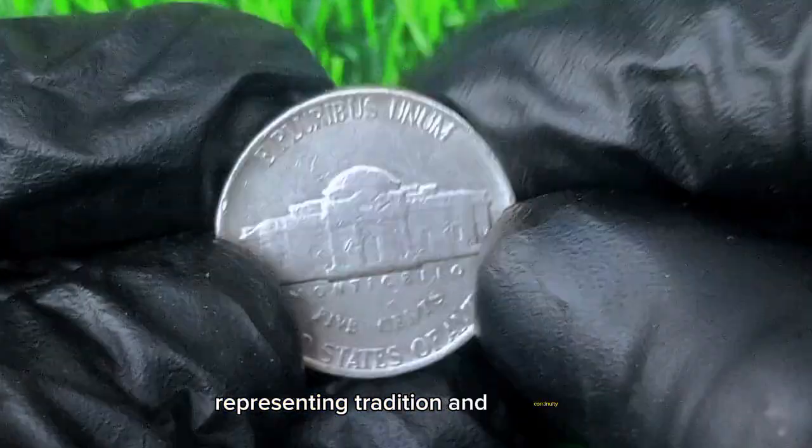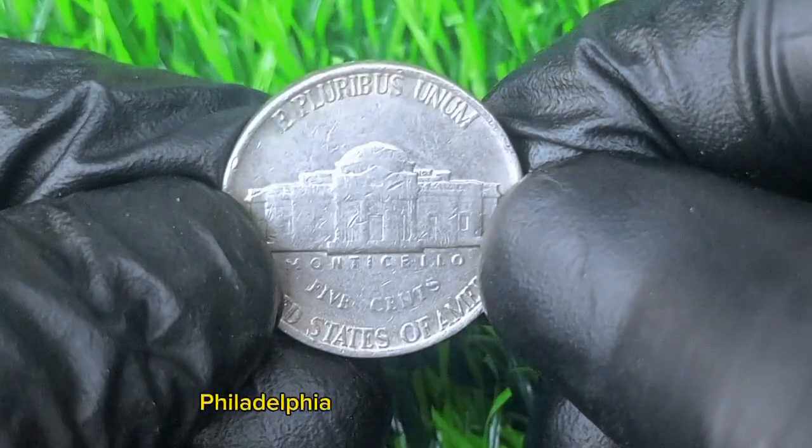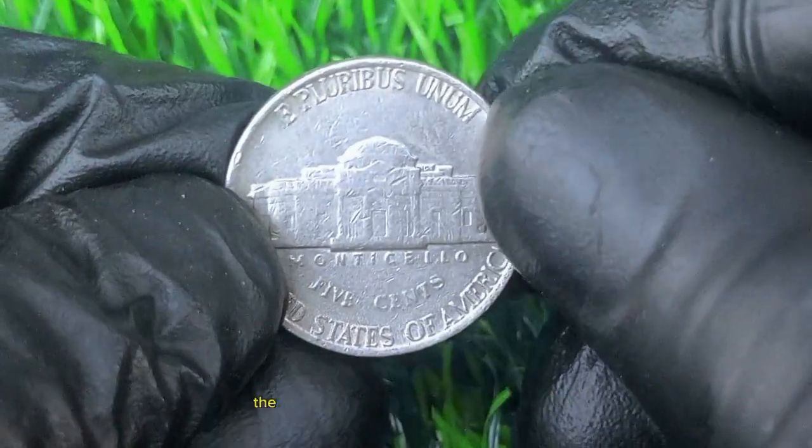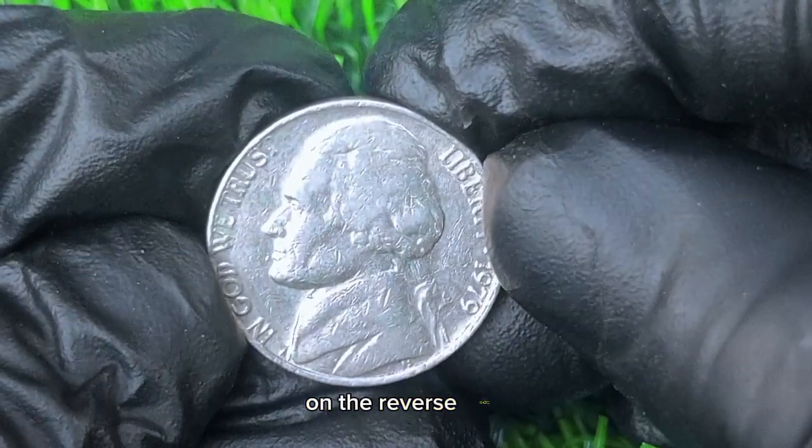Representing tradition and continuity, the 1979 5-cent coin was struck at 3 different mints: Philadelphia, Denver, and San Francisco. The coin's mint mark, if present, can be found to the right of Monticello on the reverse side.